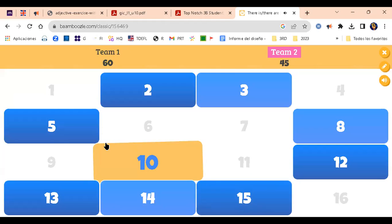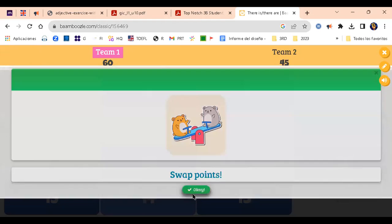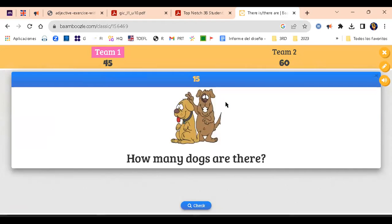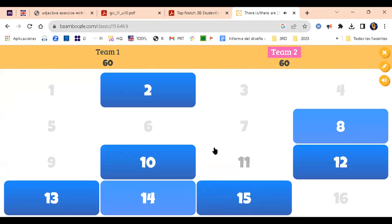Five. Ice creams, okay. Team B or two? Five, okay, let's see. Swap points. Intercambio de puntos, veamos. Ok, bien, le quitamos puntos al equipo 1. Ok, team 1, please select your number. Number three. Okay. Catorce. Okay. How many ducks are there? There are two ducks. Okay, excellent. Team two.